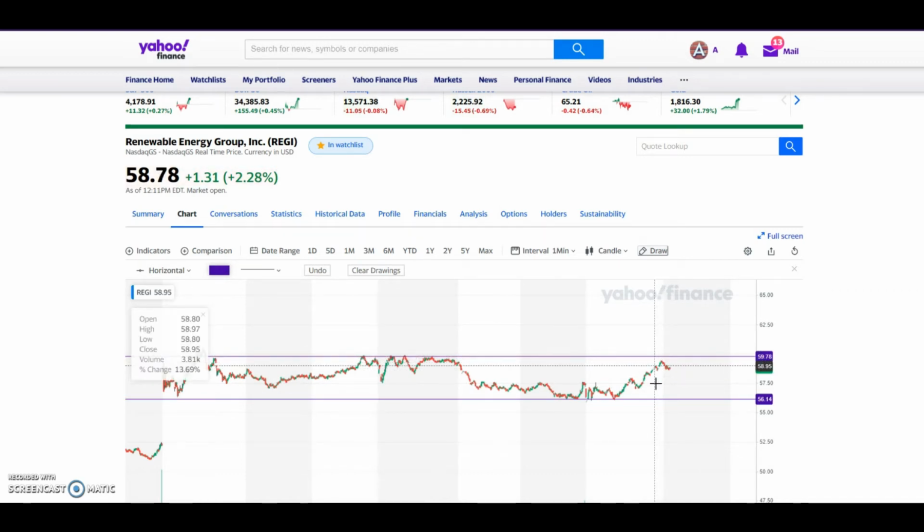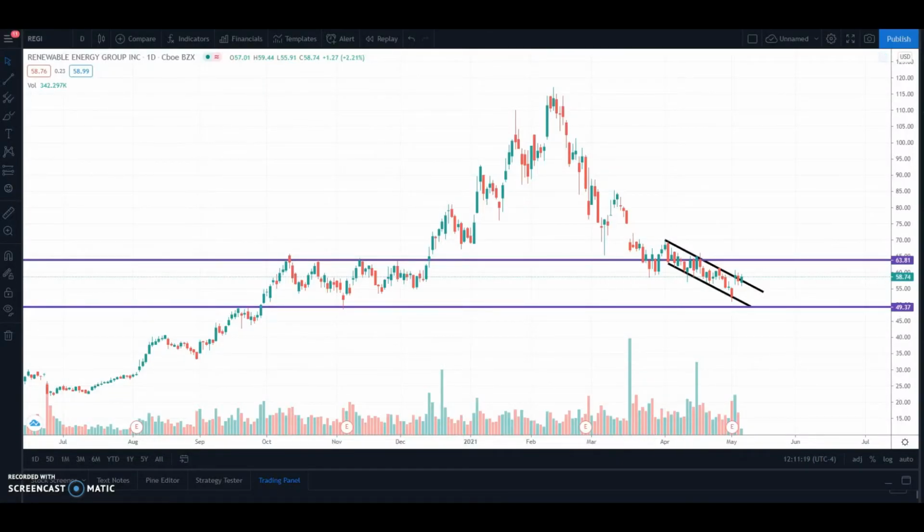So whenever this range is broken, I think this one will go high, and definitely I will go on the bigger chart and talk about it.